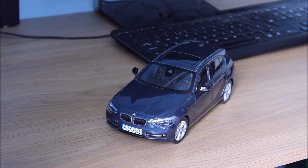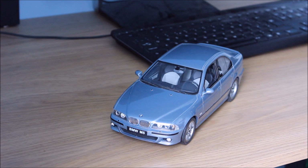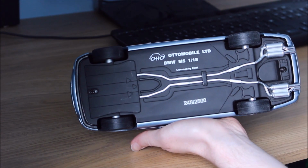The first car in my BMW collection is this Paragon Models 125i. Another Paragon Models car is this 650i Grand Coupe. Now this is my favourite model that I have, and it's an Autoart BMW E39 M5. And well, it's one of my favourite cars in the real world, and in Silverstone Blue it's definitely my favourite model car too. This model is actually number 248 out of 2,500 ever made.